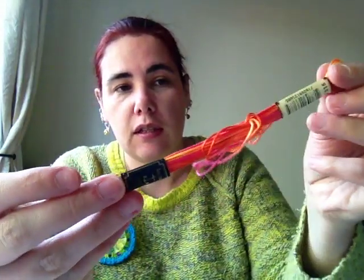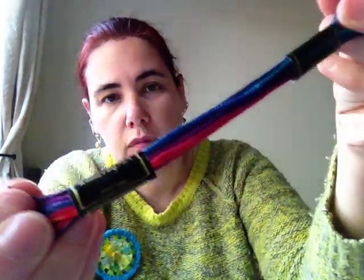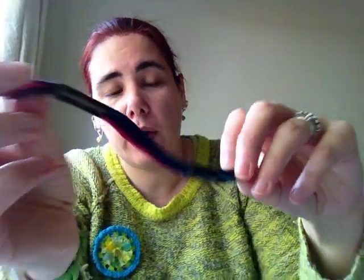So we've got left, that's going to be October. That is an anchor one. That's Flame, which is 1315. November is going to be this one, which is called Harlequin, and it's 1375.